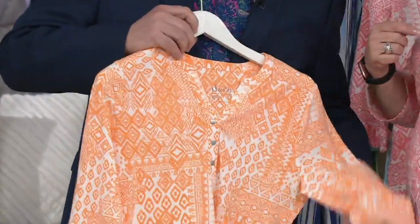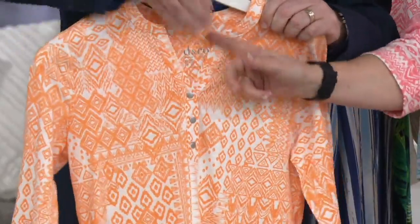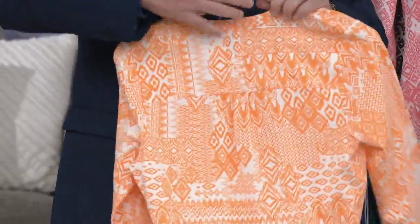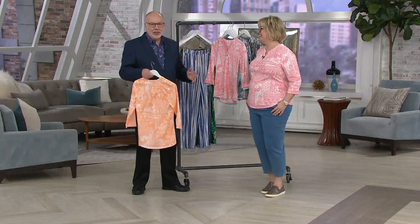Just kidding. All right. These look like snaps, but they're actually buttons, a brushed nickel. And then the Y. It's a beautiful Y neckline. Wait, again. I want to put my hand right there. Look at the back. It's got that beautiful yoke with a little inverted pleat. This is such a cute little top. I love the curved hem. Very feminine. This is great.